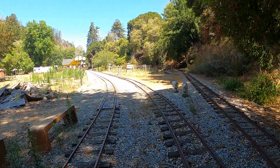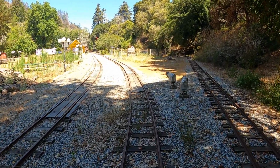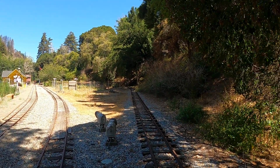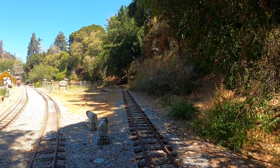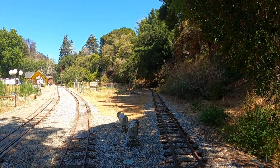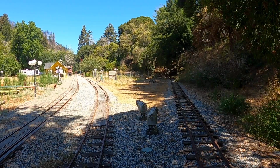Just for a point of reference, I'm down here where the track splits in 3 directions. We've got the 2 tracks that go in front of the station. And then this one to my right goes up the hill around the corner. Looks like we've got another tree down in the way there. And it goes up the hill past the cabooses and up to the roundhouse.